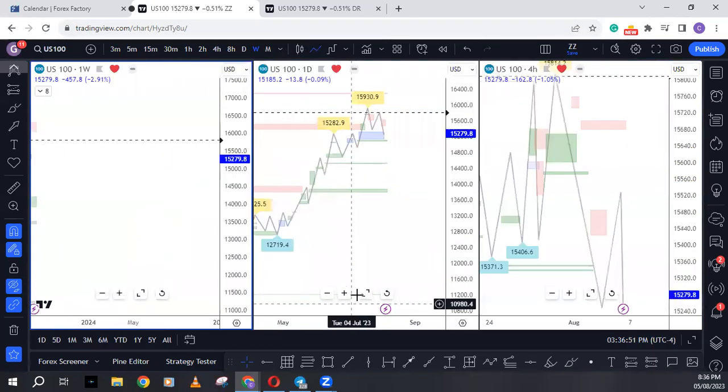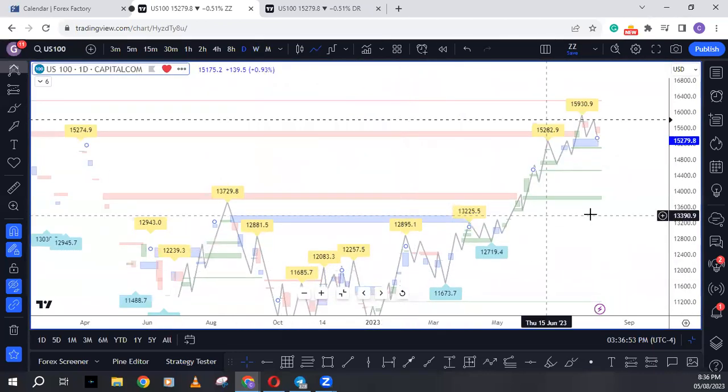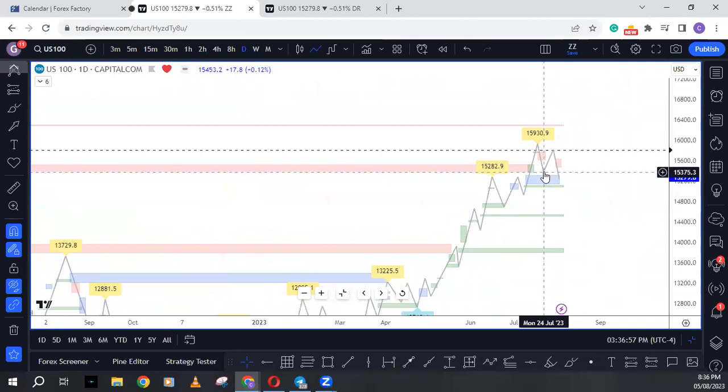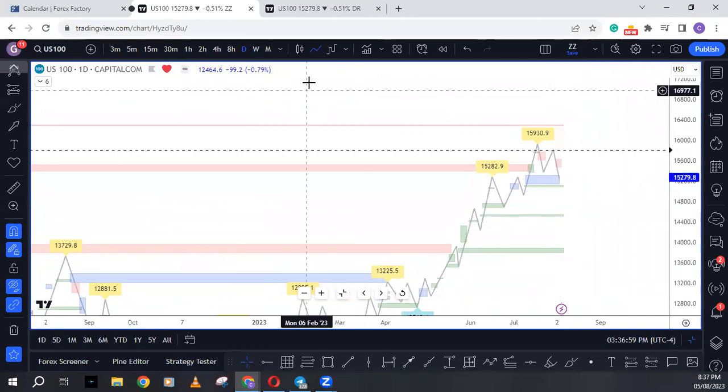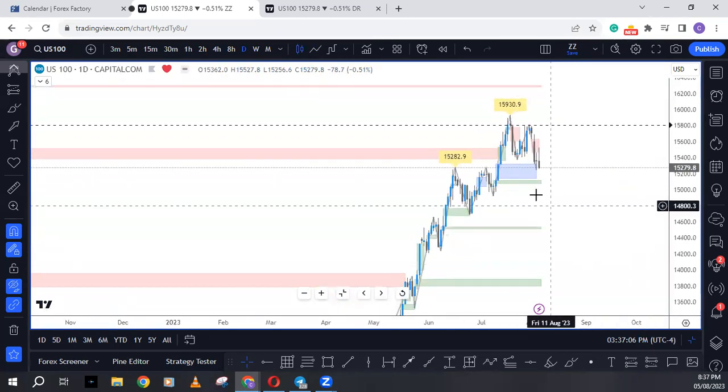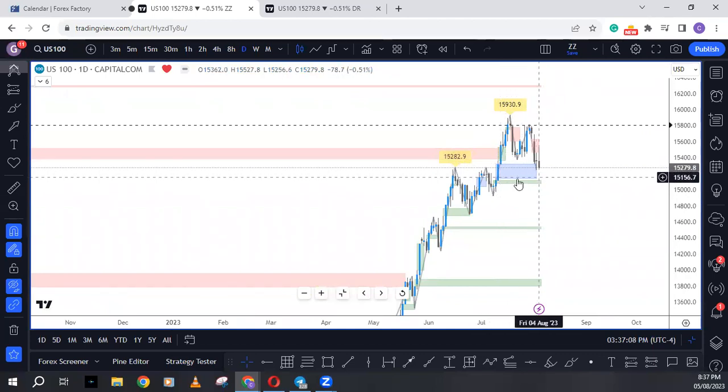If we go to the daily, we're looking at a retracement on the daily. This low has been broken by price. So we're looking at a bearish situation on the daily on this pair. So we're looking at a retracement. And if we look at where price is now, price is within.